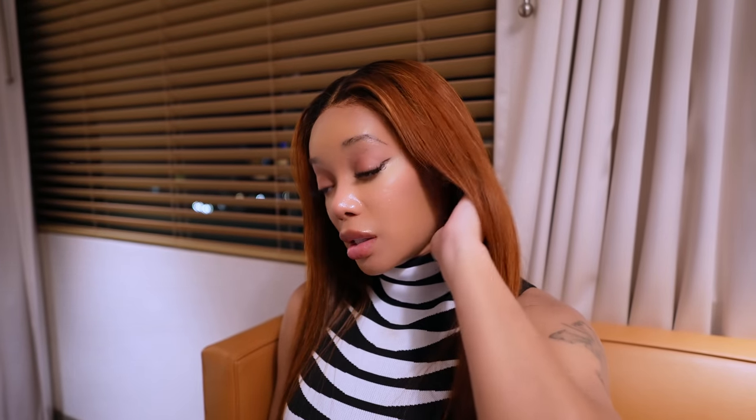Not today for dudes. Okay, so last night I washed this hair and I let it air dry. I will say that I like this hair blow dried way more than I do air dried. Wow, the flyaways are so much more noticeable when you let it air dry. I let it sit out on the patio and air dry.